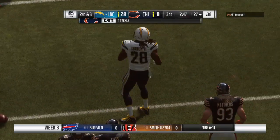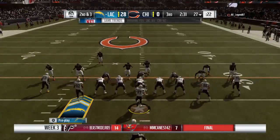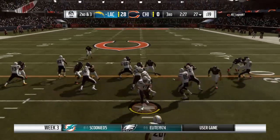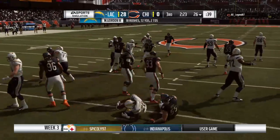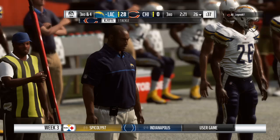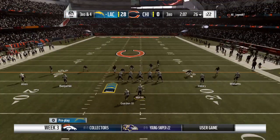A solid run on first down. Gain of 7 leaves him with a 2nd and 3. Operating from the 27 now. Here's 2nd and 3. Another tote for Gordon. He's been busy this afternoon. And that one blown up quickly as he's going to be stopped before he could even get started. It'll be a loss of 1, and that's going to bring up a 3rd down.